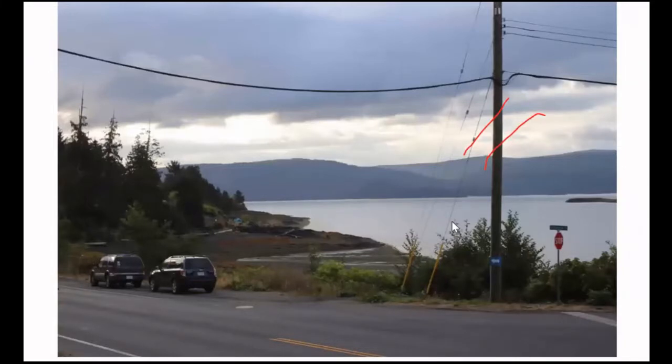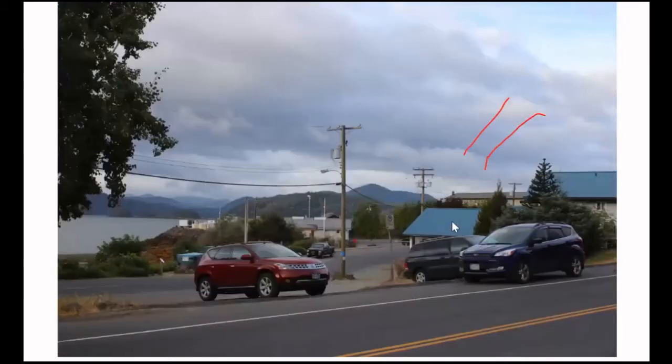And there's just a shot of the shoreline from our hotel. And there's a shot the other direction. There was quite a bit of traffic there. I'm quite surprised. Again, all these vehicles have to come over on a ferry. There's only 2 ways on or off, and that's by boat or by water.